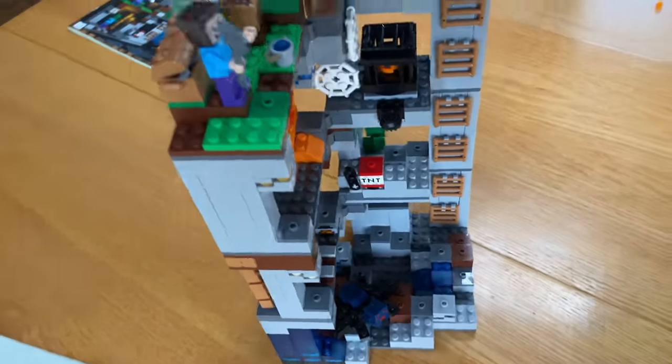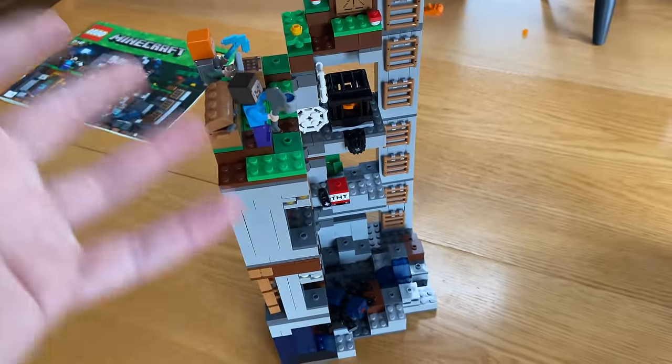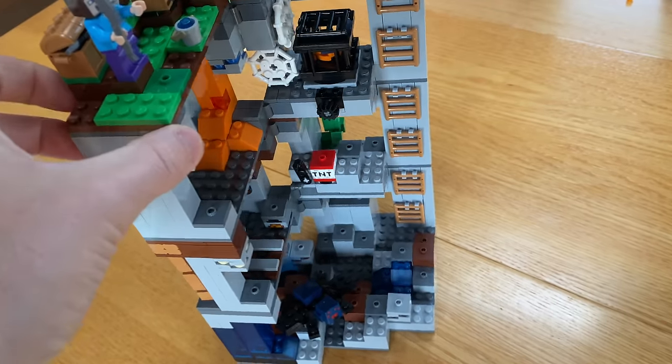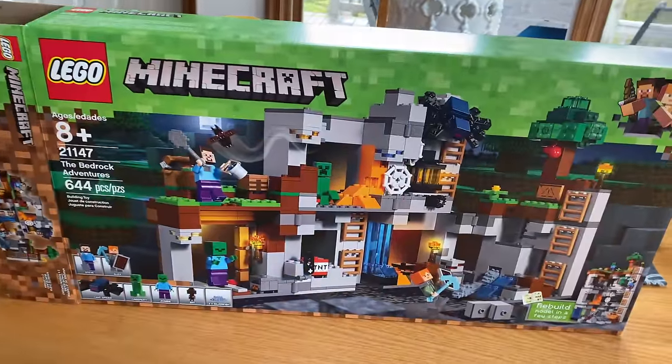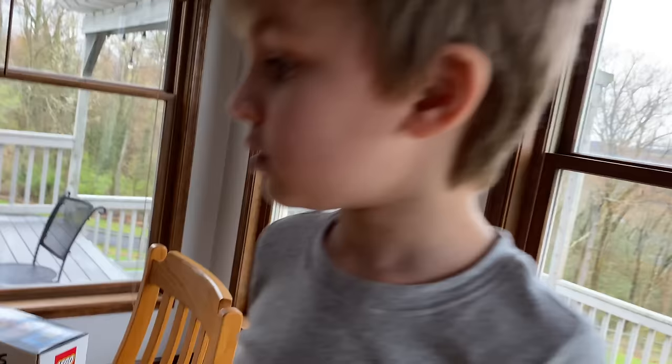Yeah, I put down some mushrooms. And you know what's really great, Clark, is that you can take this apart and make it however you want. You can set it up like crazy and move it around. But that keeps it in a nice spot. Yeah. And I think that turned out real nice. What do you think about this set, Clark, man? This was 21147, the Bedrock Adventures from Kohl's. Typically a $90 set I got for $80.